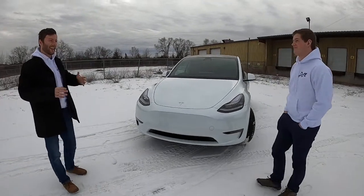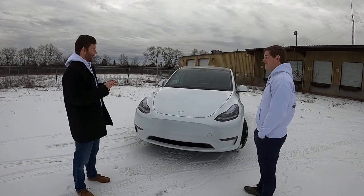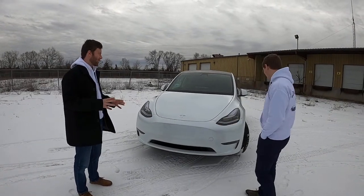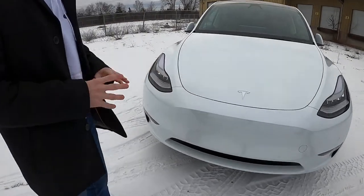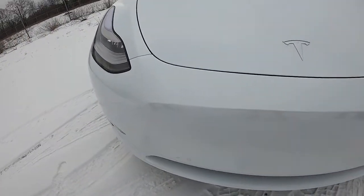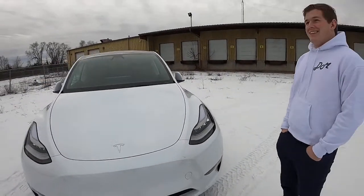I will say, and you know, this is our car, and I don't mind being a little harsh on it, the front looks are a little strange, especially this white one with no grill. I don't think it needs something, it's just different. It looks like a face without a mouth. Like its mouth was sewed shut or something.